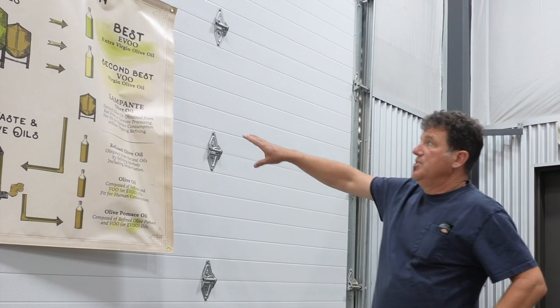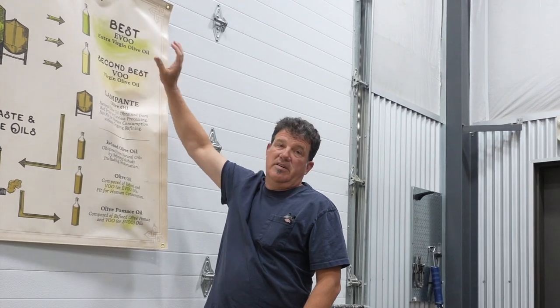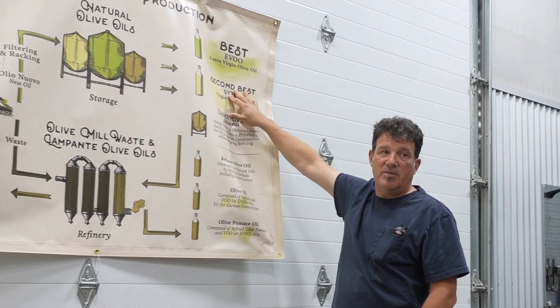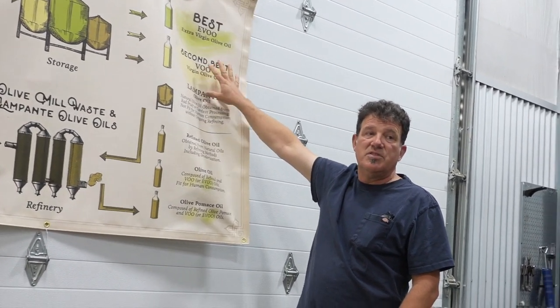So to get an extra virgin grading, we need to prove two things. We need to prove that the olives that we milled were fresh, and we need to prove that there are no defects in the oil. And defects are off flavors caused by problems in farming, milling, storage, or the supply chain. Extra virgin has been through a taste panel. They've found zero defects. Virgin can have up to three.